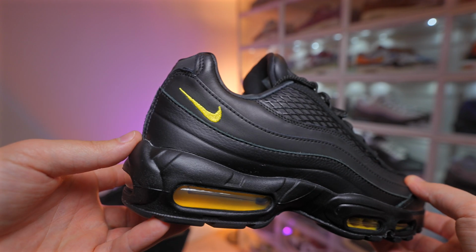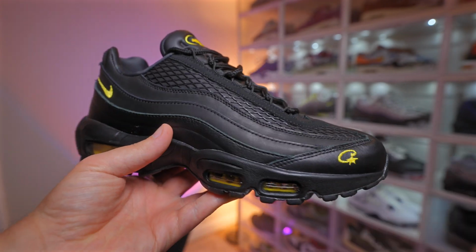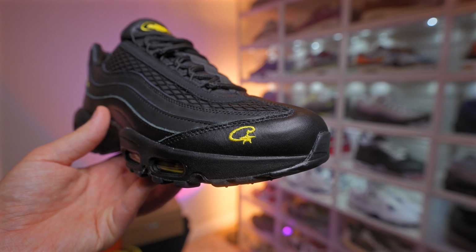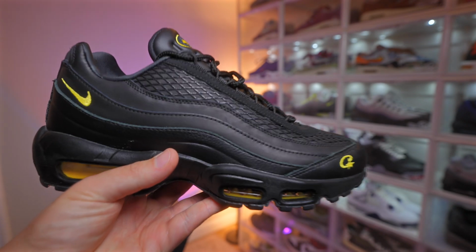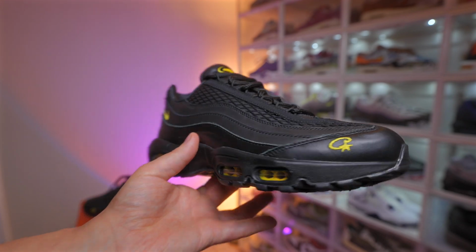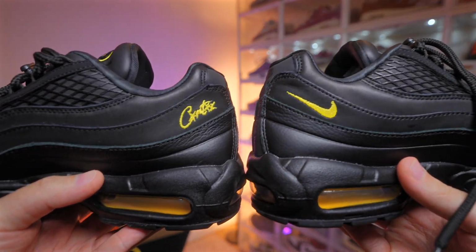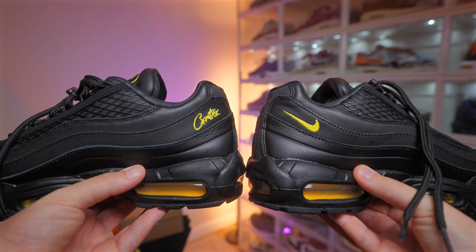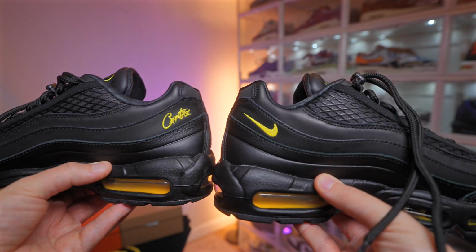For example, the overlays towards the bottom half have that grainy leather that looks so good, even the toe box too. And then you've got that textile mesh where the laces sit, and man, I do like that. Of course, you've got the Corteiz branding on the toe box area and the lateral side towards the back, but they've switched it up here too, adding a mini Nike swoosh to the medial at the back. The left and right shoe have switched panels there, and that's pretty cool.